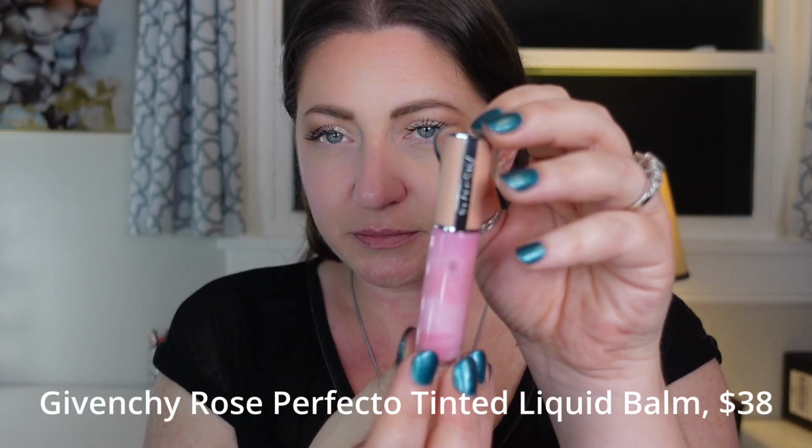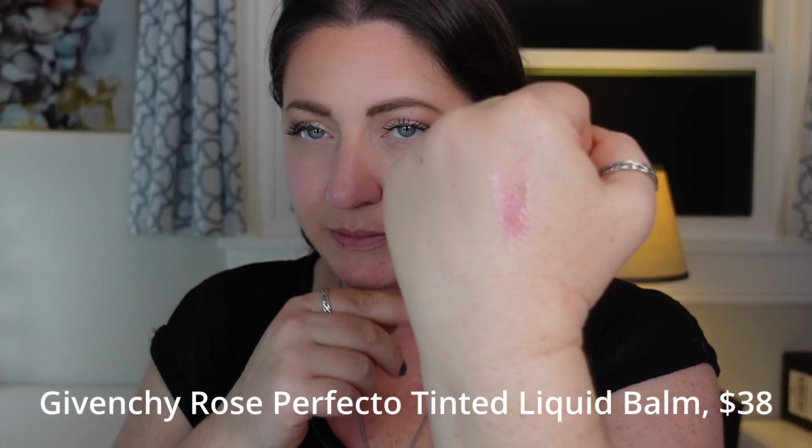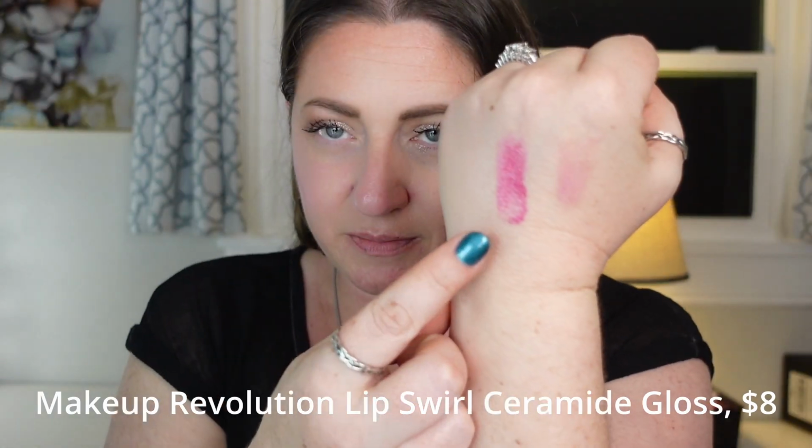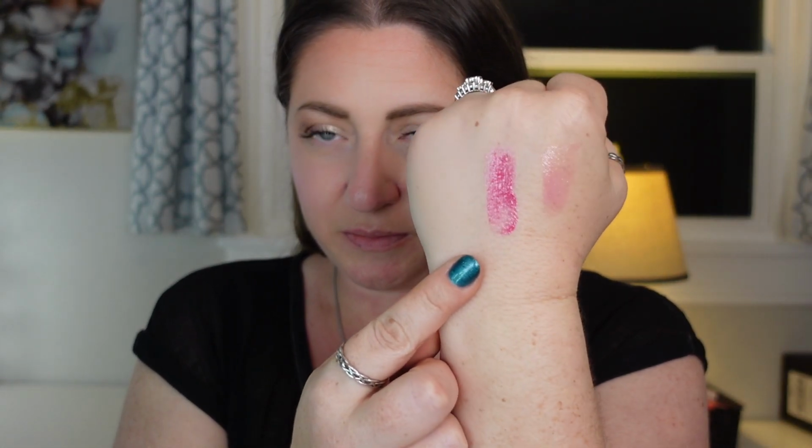I have 4 lip products. So the first one that I have is the Givenchy Plumping Lip Gloss. This one is in the shade 001 in Rose Perfecto, and I'm gonna put it up against the Revolution Ceramide Lip Swirl. When this released from Makeup Revolution, everyone was saying, oh, it's a dupe for the Givenchy. I do believe that Makeup Revolution was very intentionally trying to dupe the success of the Givenchy. I think they were intending to duplicate the formulation in the swirl.